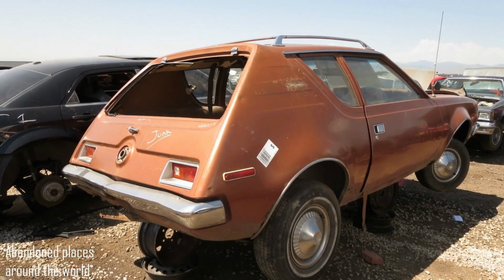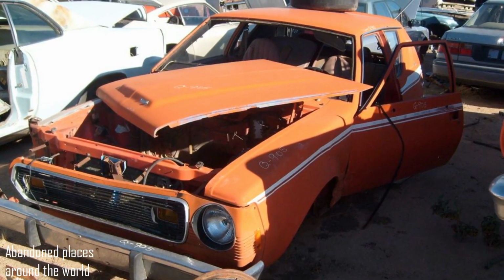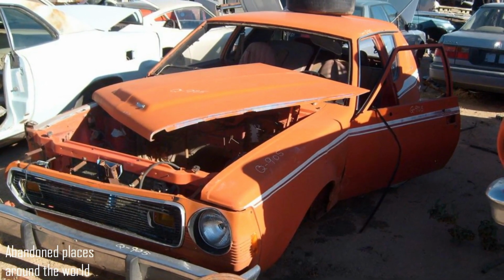Personally, I am delighted with this car. If I had the opportunities and means, I would buy it and restore it. How do you like my dream?